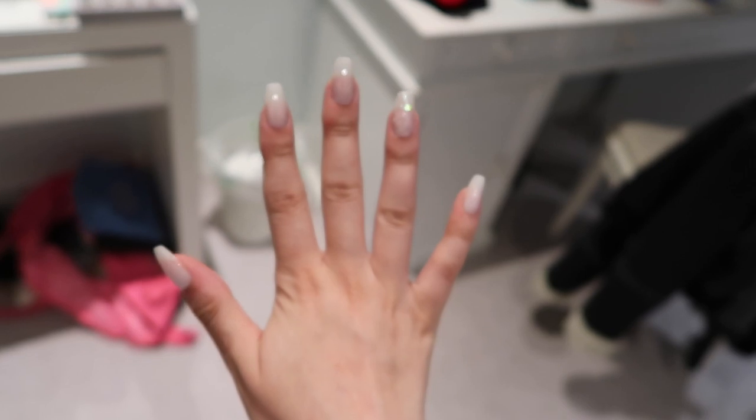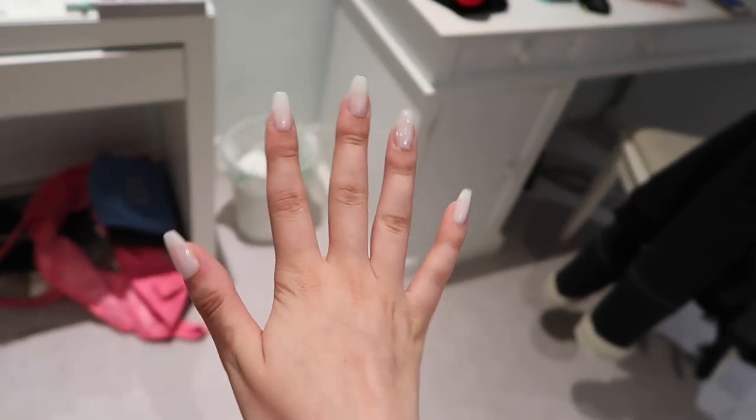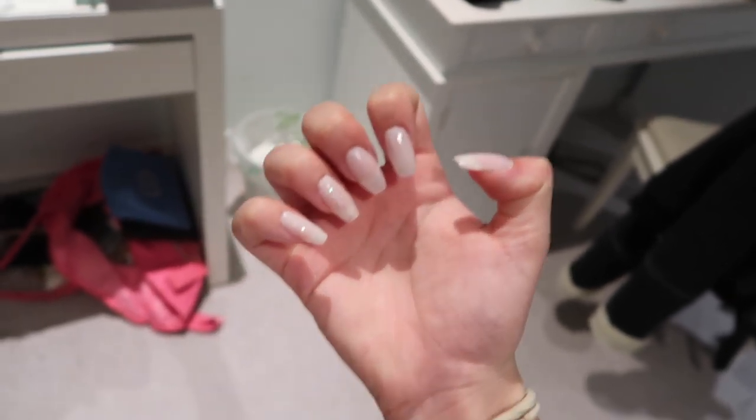So here is my other hand. Honestly, I think they look really good. I mean, they'll probably look better on camera because you can't really see. I can't promise that by the end of this video, I'm still gonna have these nails. They look pretty for now. Okay, the next part of this video is potentially gonna be the most damaging.